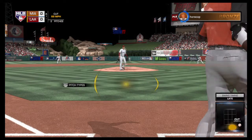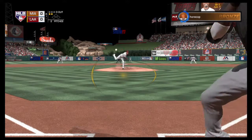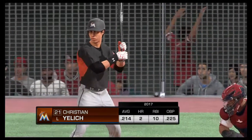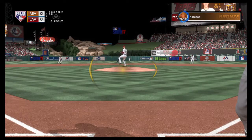Foul tip held on to behind the plate. It's strike two. Love that pitch. As long as you actually get it inside, like you did right there, the cutter inside is a very effective pitch. Locked him up with the off-speed stuff on that one. D. Gordon goes down for the first out of the game.